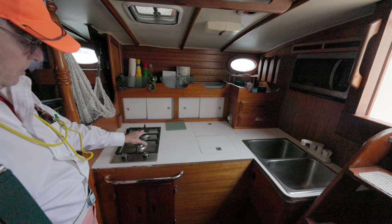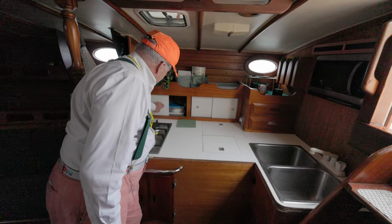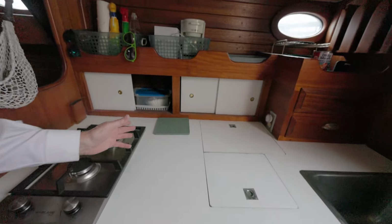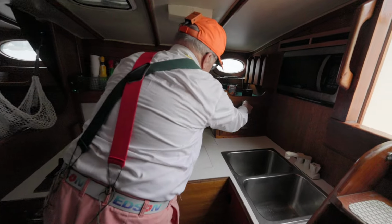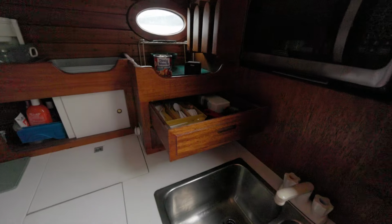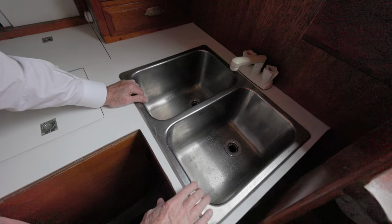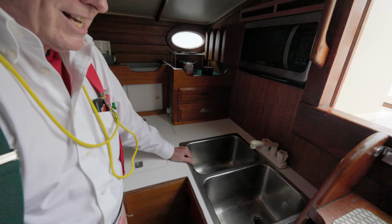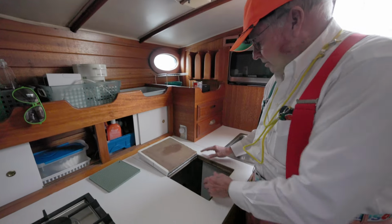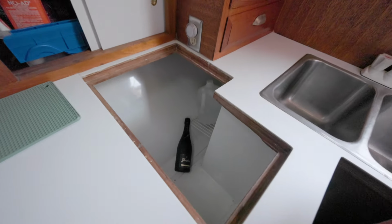She used to have a 2-burner gimbal stove and oven, and he just decided he didn't need it. There's little storage areas behind here. Again, 36-foot boat, you don't need 100,000 square feet of storage, do you? And over here we have our silverware drawers, 2 big double sinks, about as close to the center line as you can get, and they're deep. She has pressure water. She does have hot water capability on the boat, but interestingly enough, the owners never used the hot water. So here is the ice box, and this is just an ice box again, but look at the size of that. Pretty big, huh?